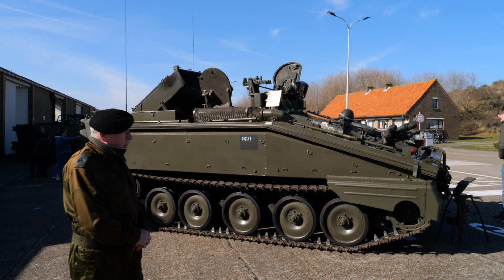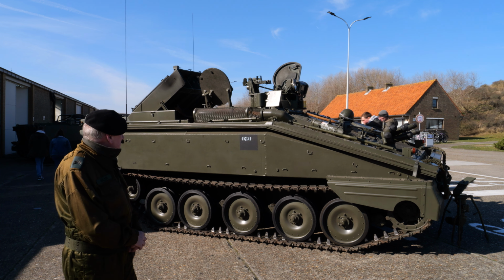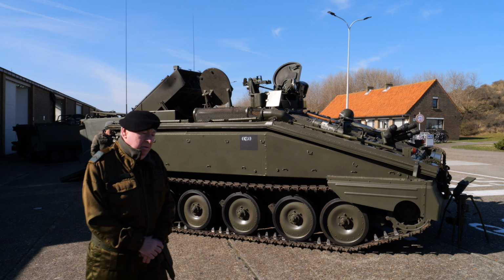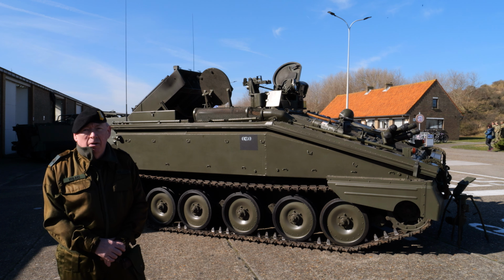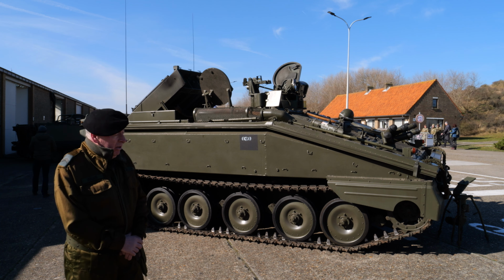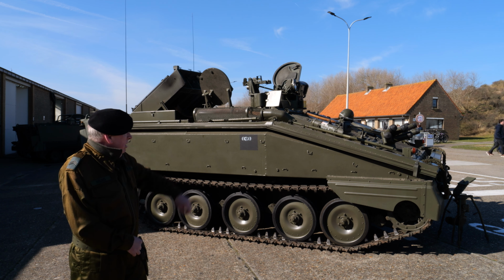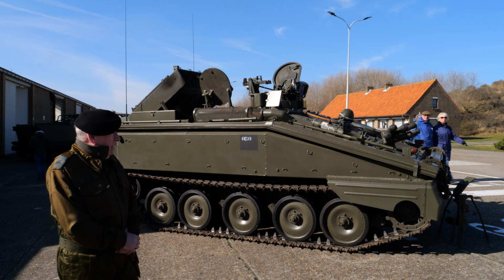There were 3 people inside: the pilot, the driver, and the commander. The missiles had a range of about 3 kilometers, so we can take out the T-72, T-55, T-54, and all the small armored tanks of the Warsaw Pact. The maximum speed is about 80 kilometers an hour. The model you will see here is produced in Mechelen in cooperation with Alvis Group in England.